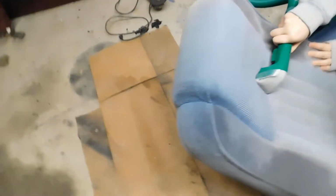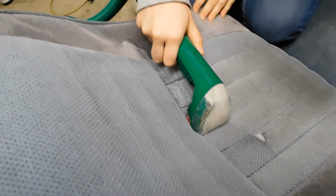Okay guys, so I have my girlfriend Shaylin. She's currently shampooing them. So basically this is what you're going to be doing. You can pick this shampoo up at Walmart. So basically there's just a little button on it and you squeeze it and it sprays it out, and then you can just see it suck it up.